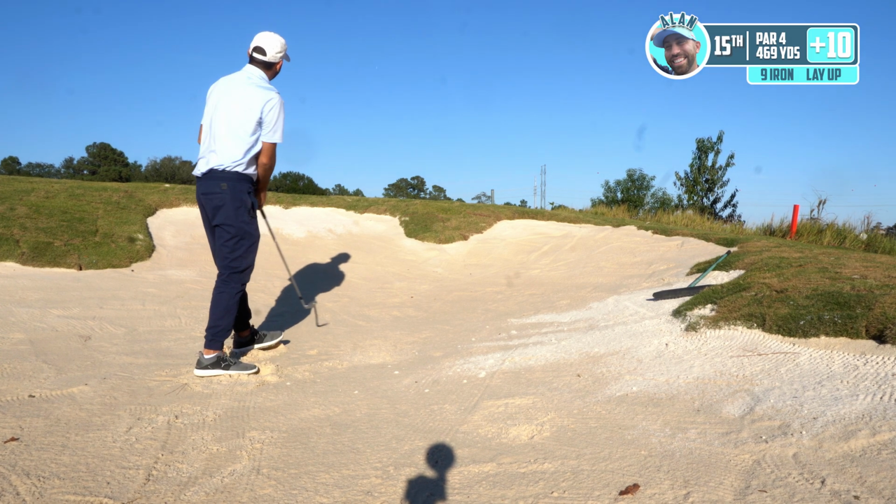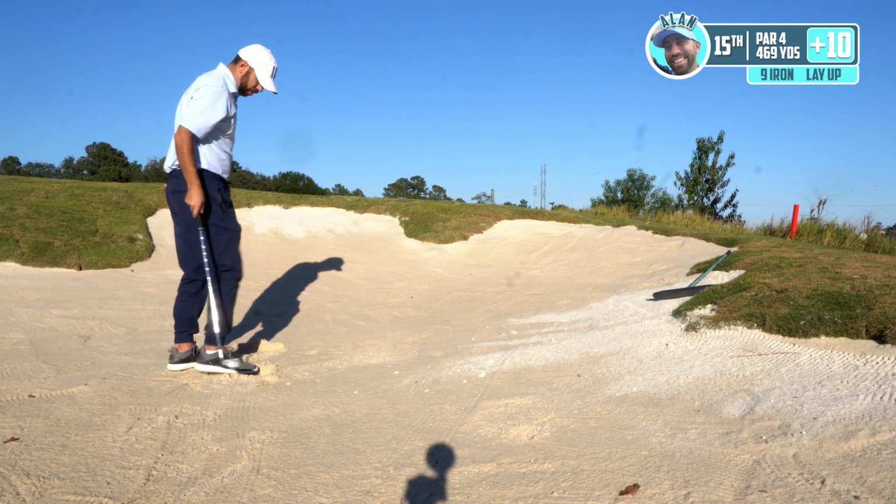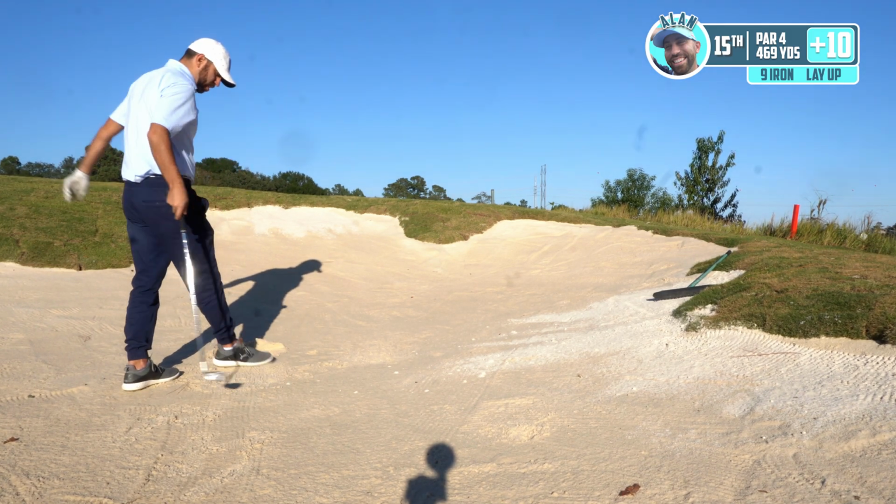Okay, well that was bad contact, but it's gonna work out fine. Yeah, middle of the fairway, we'll have a wedge in from there. Not ideal, not bad.